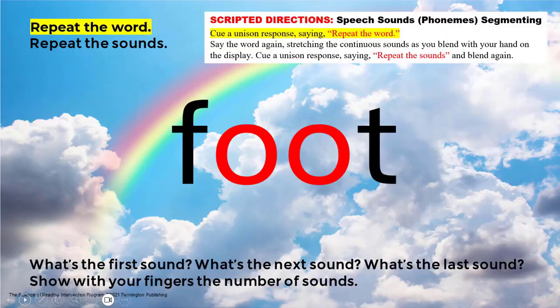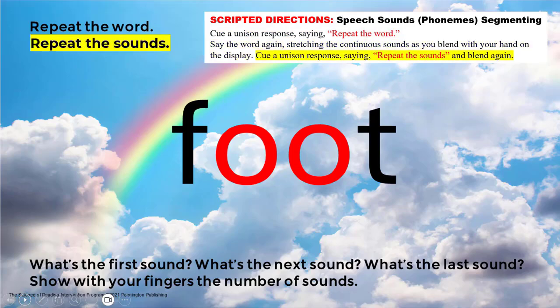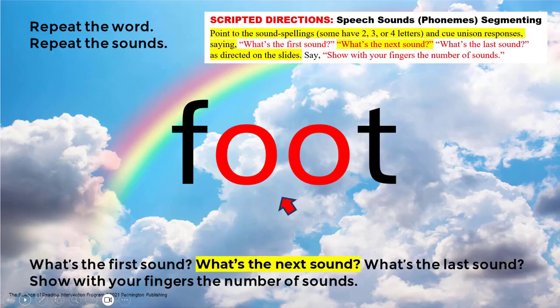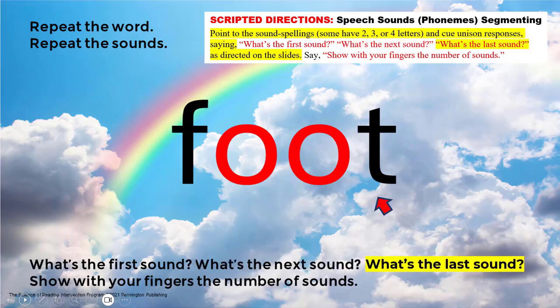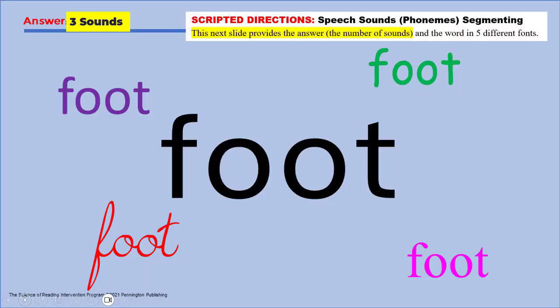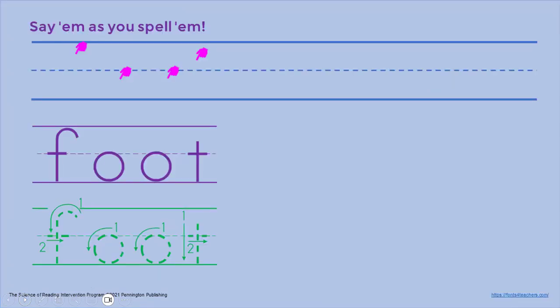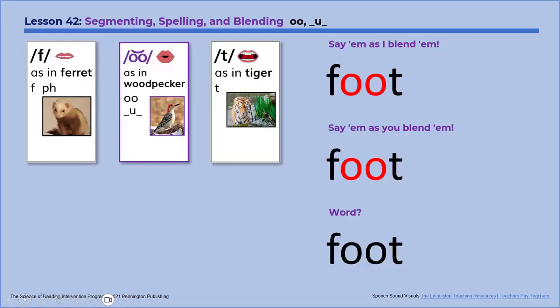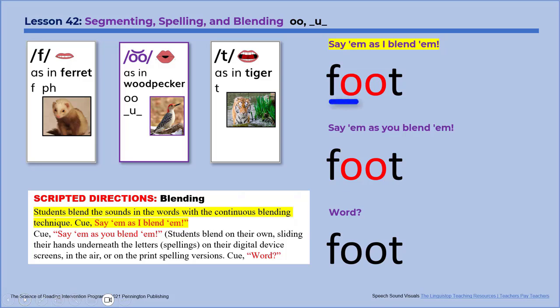The word is foot. Repeat the word. Foot. Repeat the sounds. What's the first sound? What's the next sound? What's the last sound? Show with your fingers the number of sounds. Spelling. Say 'em as you spell 'em. Blending. Say 'em as I blend 'em. Foot. Say 'em as you blend 'em. Foot.